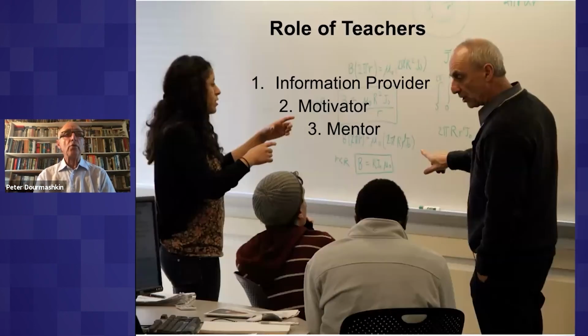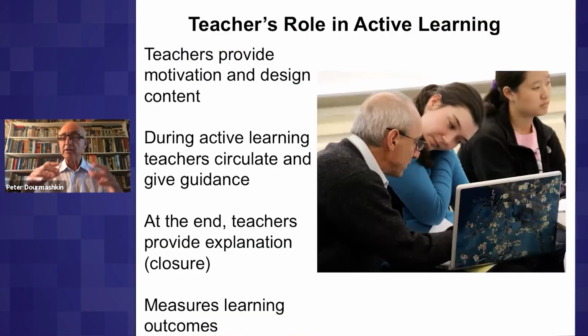All right, so in the active learning class, what is the role of teachers? In my mind, this is a little bit different. We're information providers, motivators, and we can be mentors. In the motivation and design part, we have to design content that matches challenge and skill level. During the active learning, we circulate and give guidance. And at the end, we provide an opportunity for either the students or the teacher themselves to bring closure through explanations, and we measure learning outcomes.